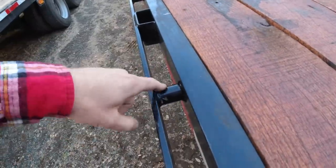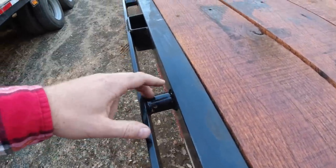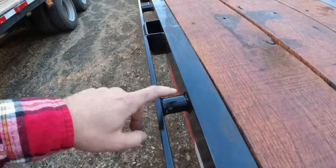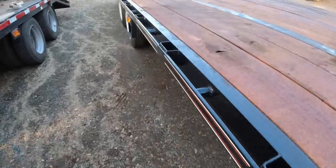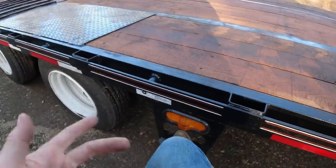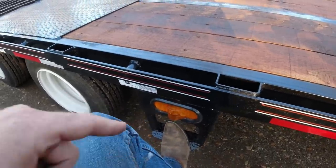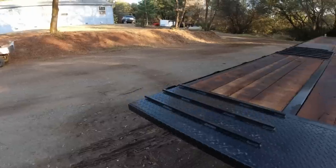Oh, then they got this little sucker. Those things are actually very nice. I didn't really consider that those would be another game changer. Makes life a little bit easier for chaining down. You get a step in the middle, one of those things you never think about, and then once you got it, you're like, dang, I really enjoy that.